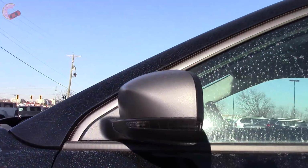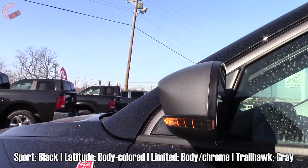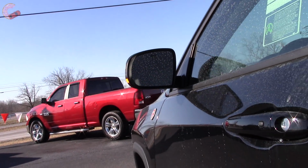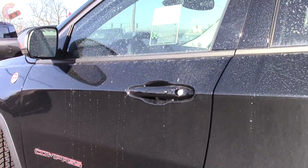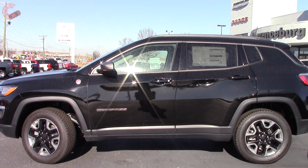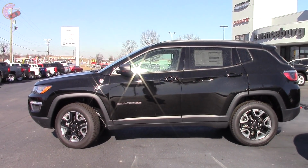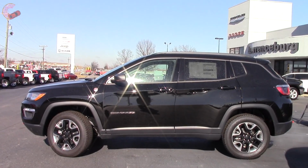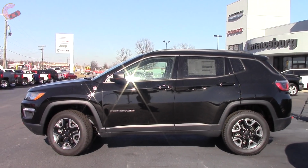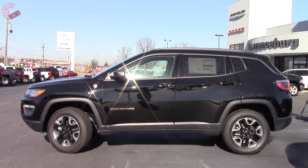Coming up to the mirrors, they are power adjusting and heated on all trims. There is also available blind spot monitoring on all but the Sport. Backing up at the side here, you can start to see how the Compass kind of fits between classes. At 173 inches long, it is about 7 inches longer than the subcompact Renegade, and about 9 inches shorter than the compact Cherokee. This means you can really compare this to whatever you want to. But the closest thing I could find was the Subaru Crosstrek, which also has some measure of off-road capability.